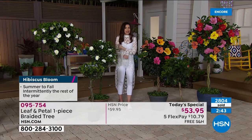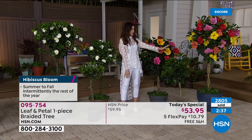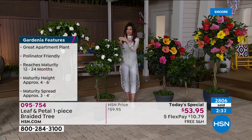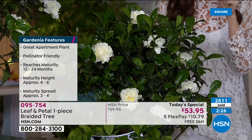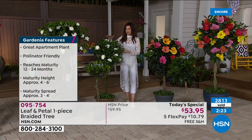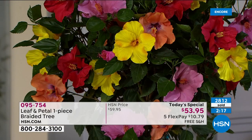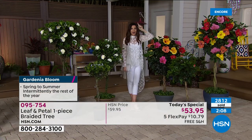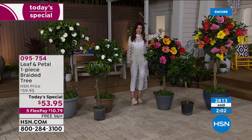So here are your choices. Each one of you is going to get one three-foot tree, whether you choose the gardenia or the hibiscus. The gardenia is two, three, four gardenia plants woven together, braided together for two to three years, and you will get blooms this spring and summer. It'll ship to you as soon as it's time. Leaf and Petal takes care of all of that. You can also choose the hibiscus, which is four different colors of hibiscus tree. Isn't that beautiful? It's so artistic. This is red hibiscus and yellow hibiscus and orange and hot pink all in one braided tree. And this is what it will look like at your home by the end of this season.